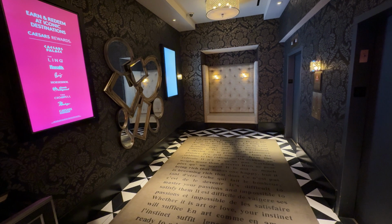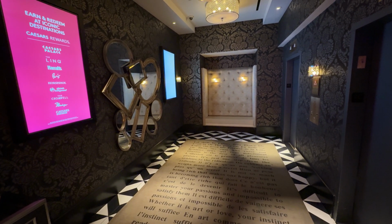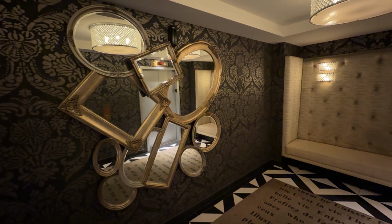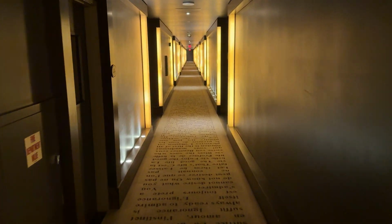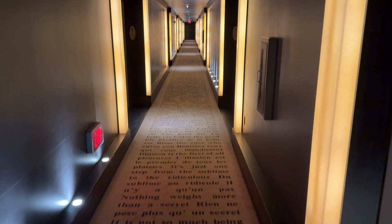Fortunately, the aesthetic of the elevator lobby and hotel hallway on the 6th floor made up for the elevator wear and tear. The lobby featured a swanky padded bench, sick lighting, and a fun abstract amalgamation of mirrors. The hotel hallways at the Cromwell rank among the coolest in Las Vegas. The visual of the lighting extending into the distance is next level, and the carpet is full of messages written in both French and English.